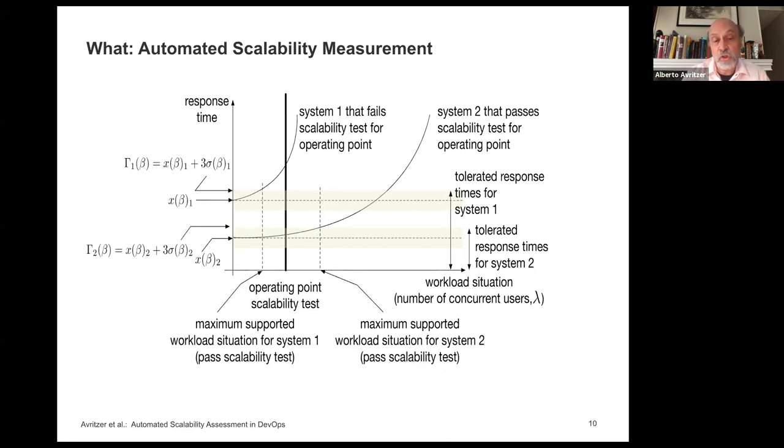The picture also shows you the maximum supported workload, the tolerated response times, and the point where the scalability curve for system one intersects the range. The maximum supported workload for system one is much lower than the operating point requirement. The main assumption behind this approach is that the response time curve increases as a function of the system arrival rate proportionally to the inverse of one minus the utilization of the bottleneck resource.